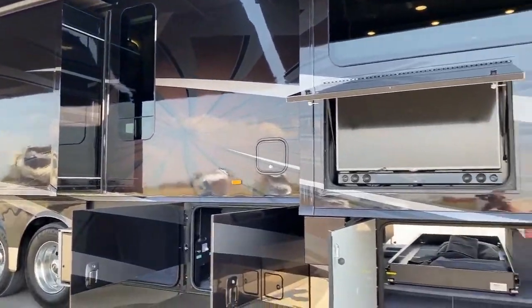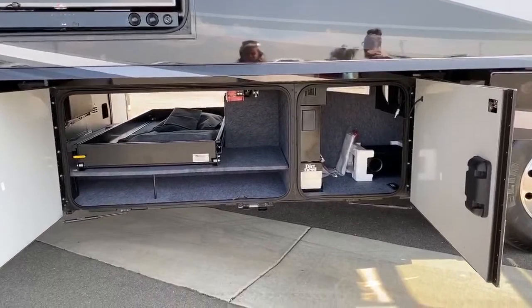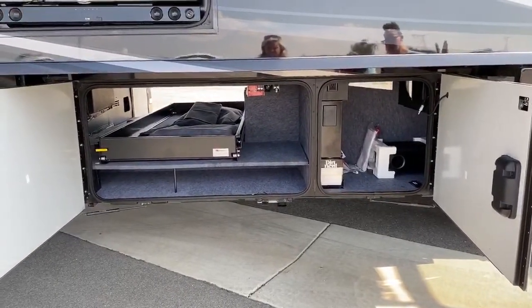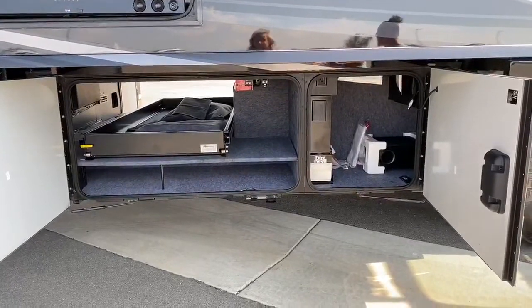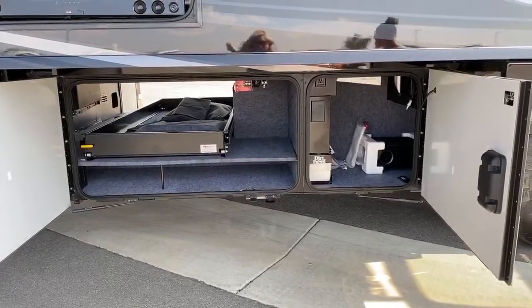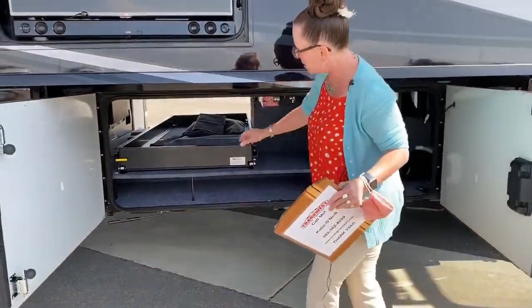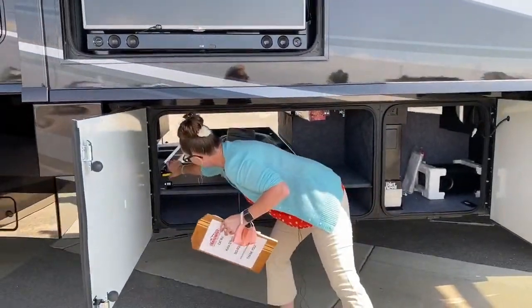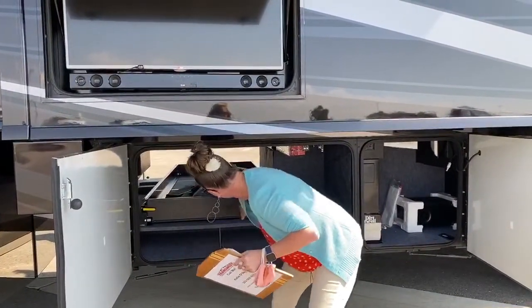Right here, you've got your Dirt Devil, also your subwoofer. The Dirt Devil, of course, is part of the interior central vac, but it's really nice. It's also outside. So if you go paddleboarding, or if you just have sandy feet and you want to clean up a little bit before you go inside, it's a great way to go. Of course, this slide is the full width of the RV, and it goes in and out on both sides. So that's great.